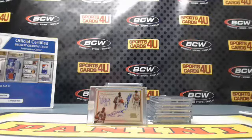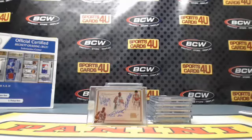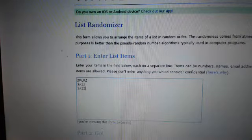$300. Three times on the random. So it's Spurs, Jazz, Jazz. Good luck, guys. Three times. Spurs. Jazz. Jazz. 20 out of 20. USA triple autograph. David Robinson, Karl Malone, and John Stockton. Good luck. Here we go.